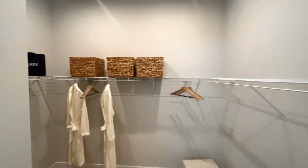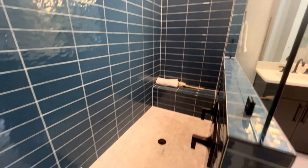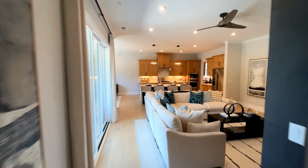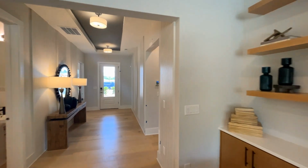This tiled shower is beautiful. They used the tile horizontally. You saw in the other bathroom they used it vertically. Love this aqua tile with the bench inside. And that was a pretty good size walk-in closet. And then this also has that water closet. Now we're going to go through that great room and head over to the second floor.